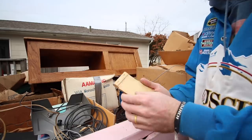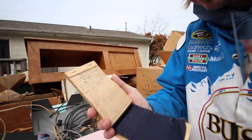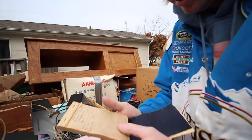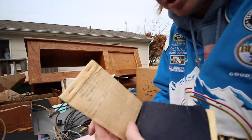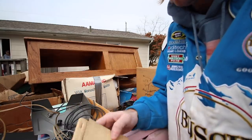This is kind of neat. It's a receipt book from a company called Joe's Photos Photography from Pennsauken, where basically he could write an estimate or something for you or write you a receipt. That's kind of cool.